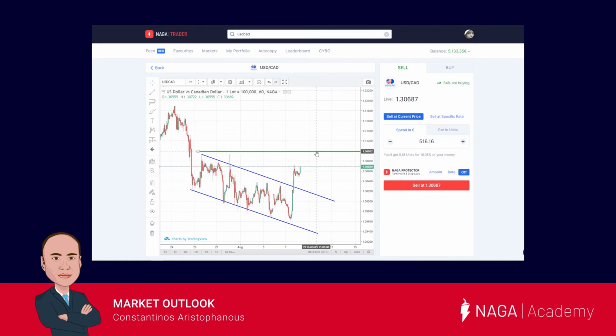psychological resistance level. This area would most probably act as a strong resistance, and we will observe a correction back to the downside to approximately the 130.20.